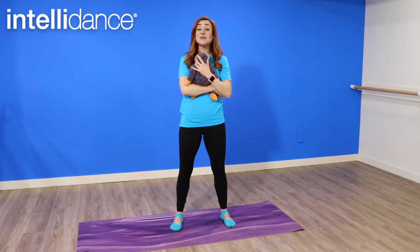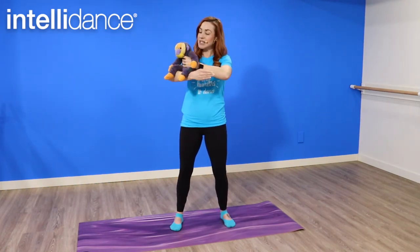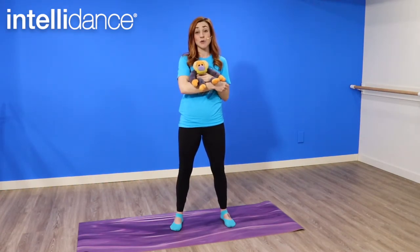For our older babies who maybe enjoy looking out at the space, you can flip them around. We're going to create a little bucket seat with our arms so our baby's knees stay in line with their pelvis and hold them in nice and close.